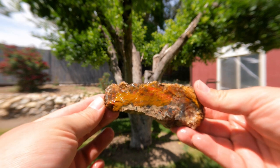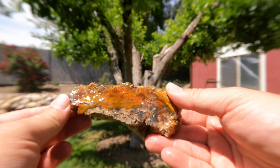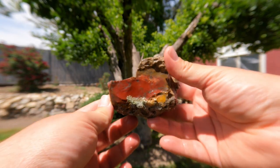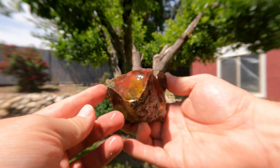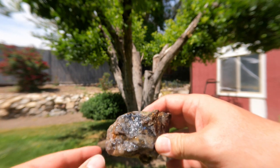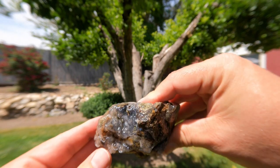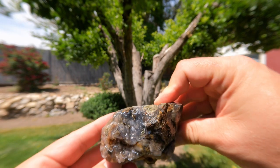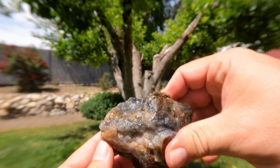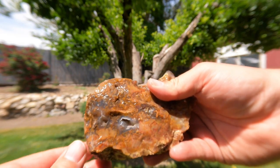This is a really nice piece where you had the orange and yellow and red all mixing through. This jasper was just nice and red. Here's that piece all cleaned up that I said had the botryoidal chalcedony on it. It's actually more of an agate. No, no, it's still a chalcedony. Doesn't really have too many layers in it. Another nice piece with agate.